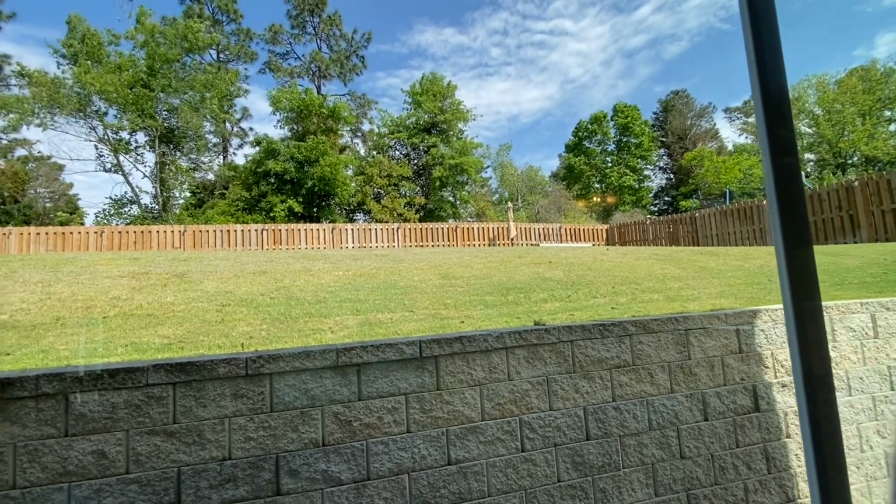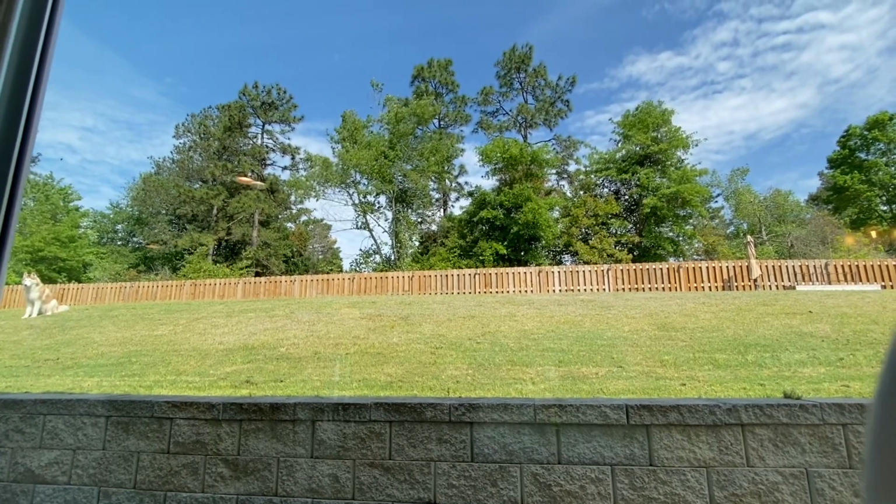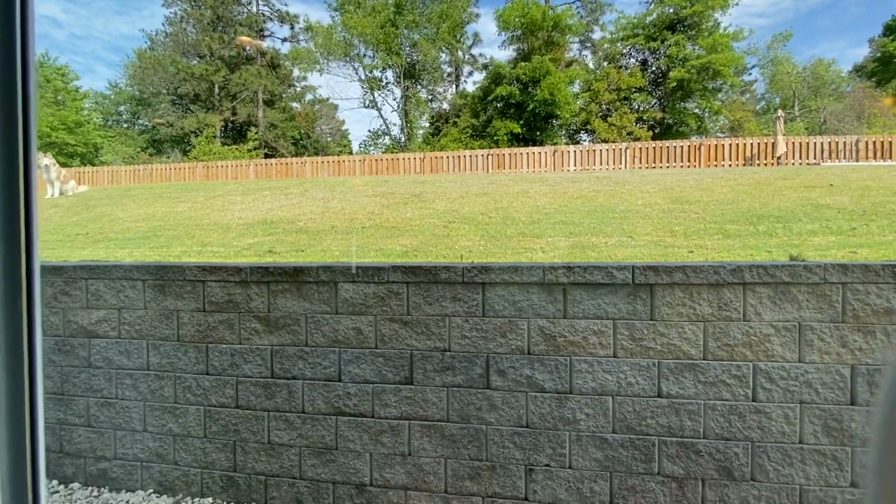The shadow box fence has already been installed. A phenomenally gorgeous spring day here in Augusta, Georgia. This can be yours. The seller's loss is your gain.